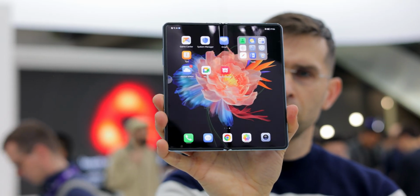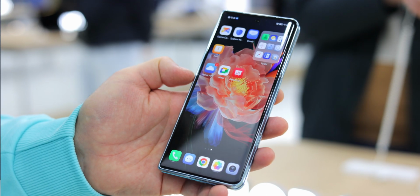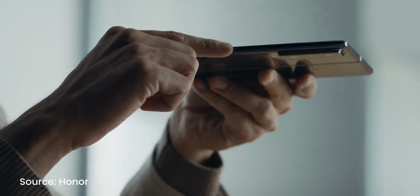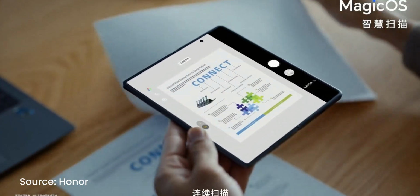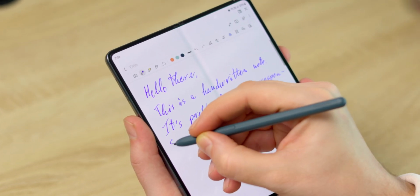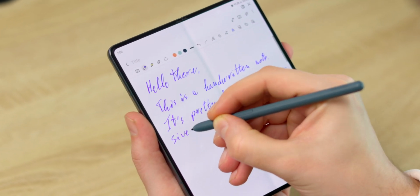Unfortunately, the Magic VS you see here does not support any type of stylus. There is an Honor Magic VS Ultimate, which does, but it seems that one will stay exclusive to China. So if you're a fan of some stylus action on your foldable, the Galaxy Z Fold 4 is still your best bet.